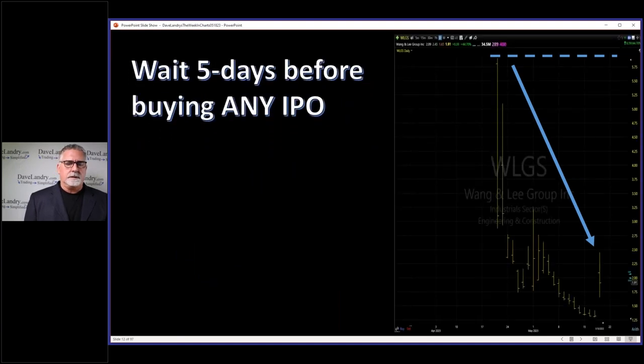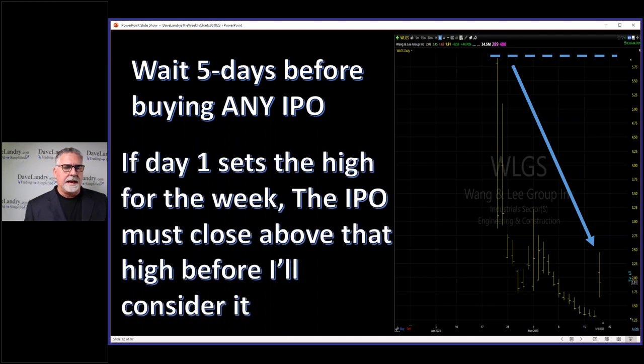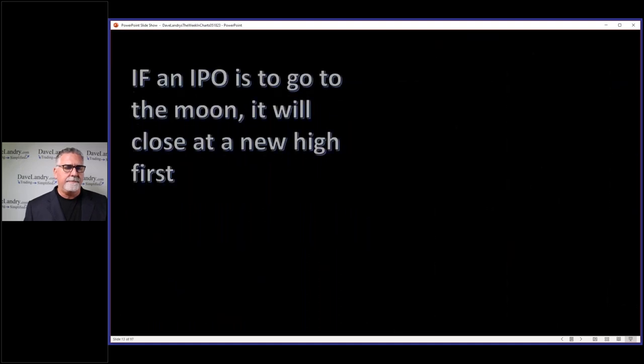Now, that gave me a rule: wait at least five days, or the close of the fifth day, before buying any IPO. And since the day one high often sets the high for the week, the IPO must close above that high before I'll consider it. So you can kind of see where I'm going with this. This is the buy at B pattern. I'm not going to teach you the whole pattern tonight because I've done it a million times before, but I just want to show you where that came from.